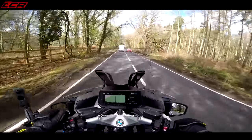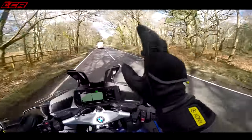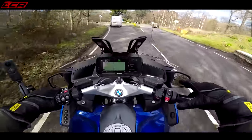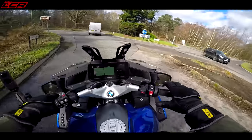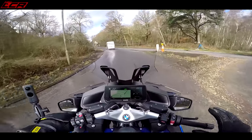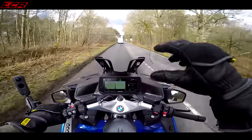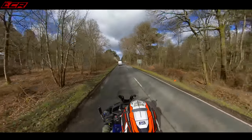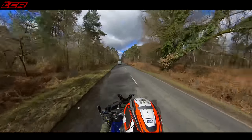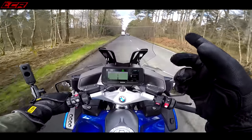Adaptive cruise control set. We're set now. We've got a little car, which I think means we're locked on. Well, we're not locked on, but we won't get any closer than that. He's now stopping. The bike's braking all on its own now. Will the bike accelerate as that guy accelerates? Yeah, it's accelerating and keeping the distance from that car. That is very weird, to have the bike braking on its own like that without me touching the brakes. That's going to take some getting used to. But yeah, it's going to sit behind this guy.